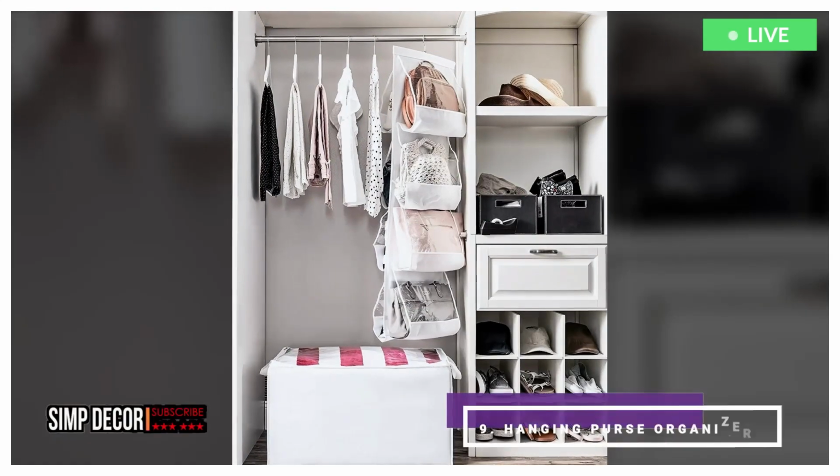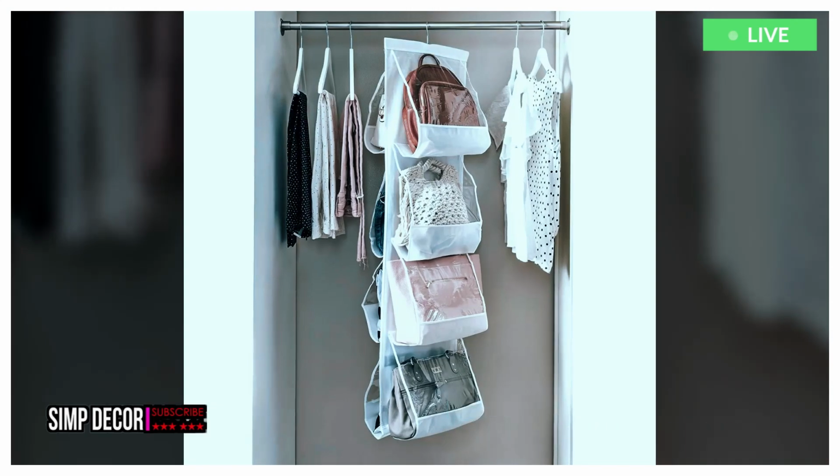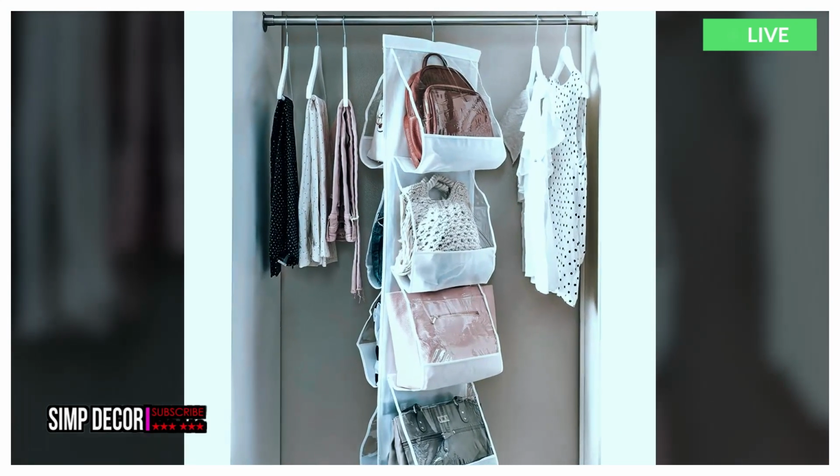9. A hanging purse organizer with a clear encasing to make selecting a bag the easiest part of putting together an outfit.